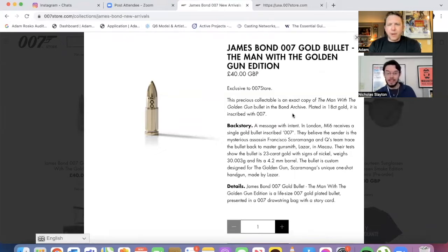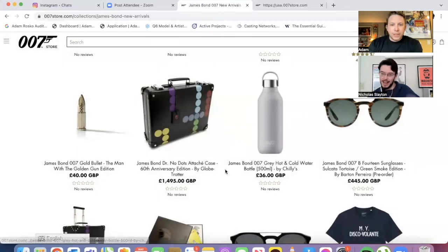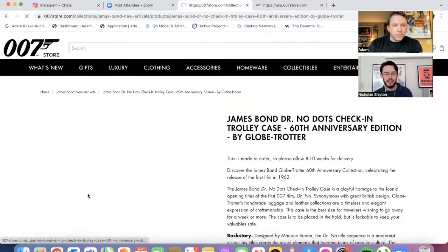I doubt that. Well, I doubt it's like a real bullet, but like it is. I thought it'd be a little bit bigger, a little more of a display piece, but guess not. Somebody is absolutely taking that for their home armory, no question.